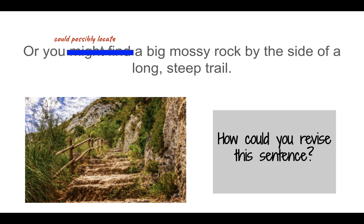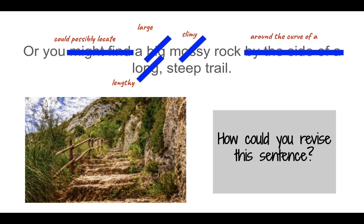Instead of saying might find, I'm changing that to could possibly locate. Instead of saying big, I'm trading that out to say large. Changing mossy to slimy. Instead of saying by the side of a, I'm saying around the curve of a. And instead of long, I'm going to say lengthy. Now let's reread the sentence from the beginning. Or you could possibly locate a large, slimy rock around the curve of a lengthy, steep trail.